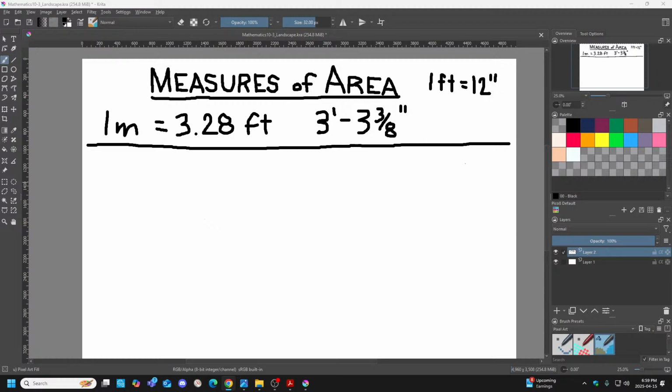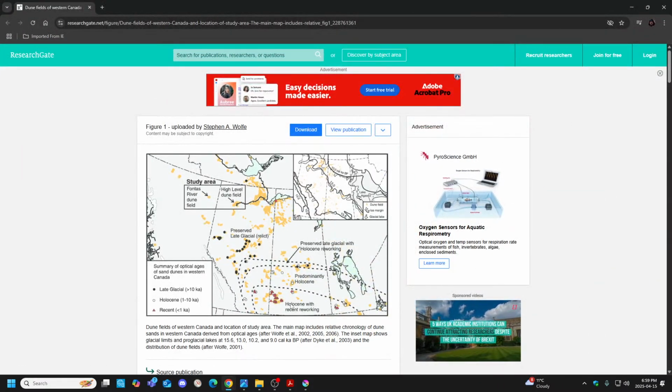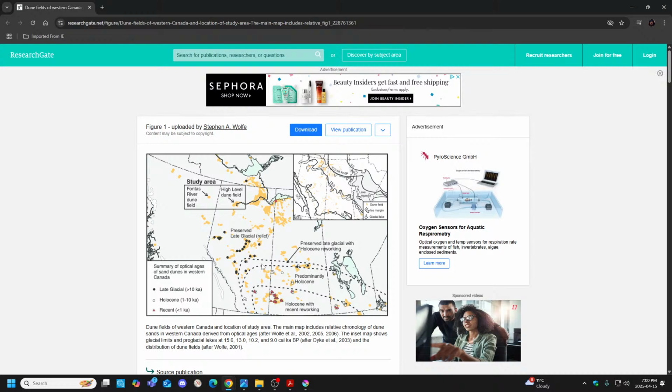Just to give you guys an image, to give you an idea where the area is, I'm going to see if I can find something. Okay, I'll just share this one. This one looks fine. Here we go. So apparently this is the area here: dune fields of Western Canada and location of study area. The main map includes, and so on. So this is the area.